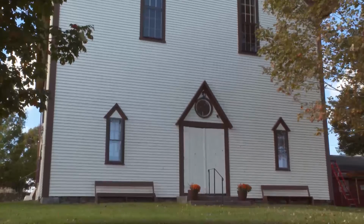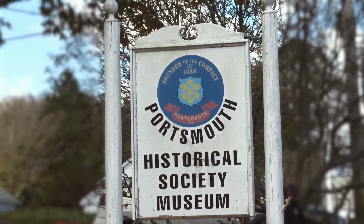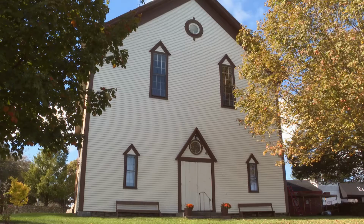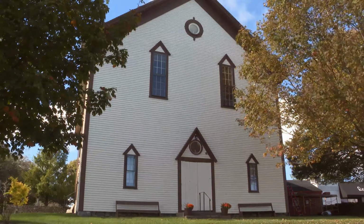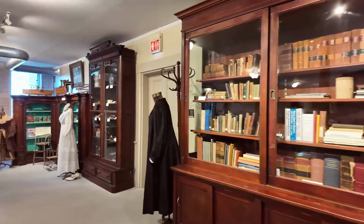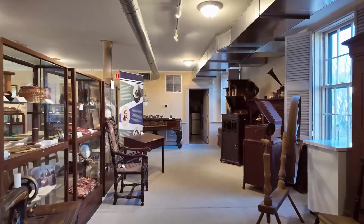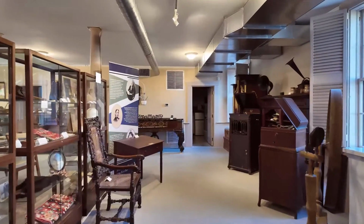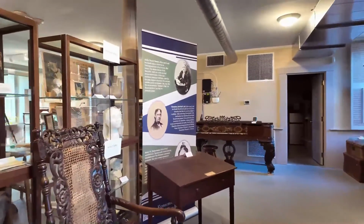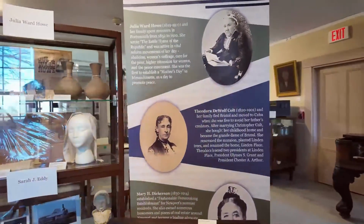The town of Portsmouth, like so many communities in the area, has a rich history. Those stories are preserved by the Portsmouth Historical Society so that present and future generations will know whose shoulders they stand on. The main floor of the museum includes collections and exhibits that predate the earliest settlers and chronicle important moments in the town up to the present day. It's a history that volunteers here are very proud of.